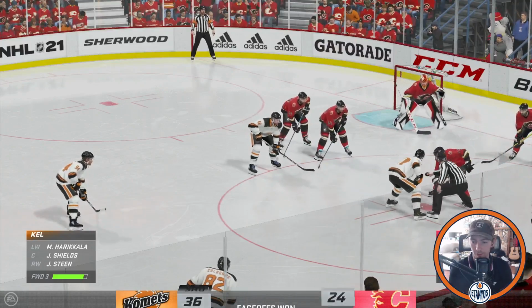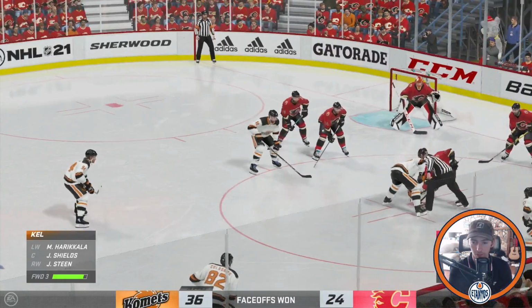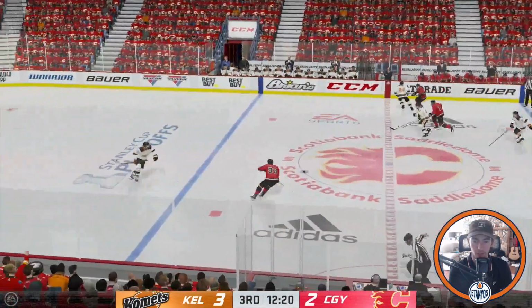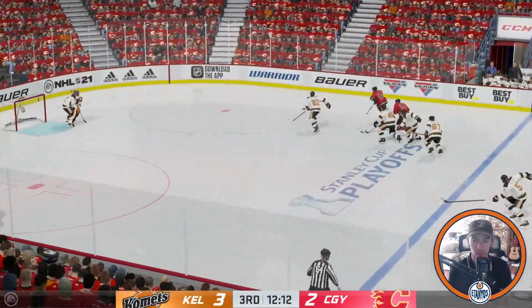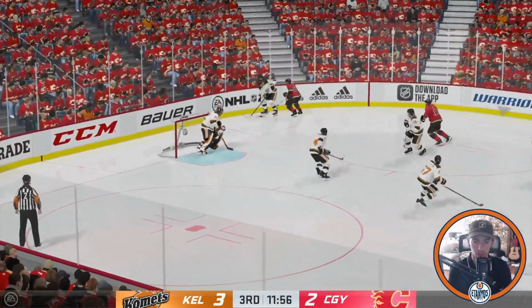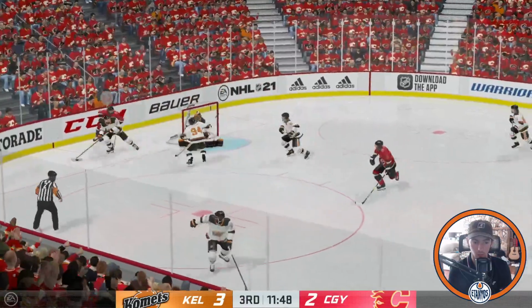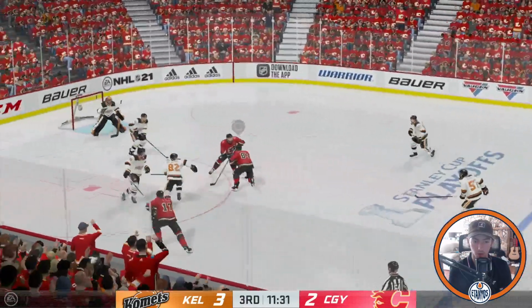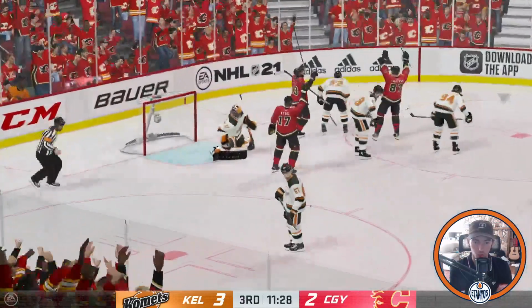So face-off here. Going to go to the Flames. Benda going to win this one. Pass up to Pasternak. Pasternak over to D'Angelo. D'Angelo gets it poked off. Colburn now in the race. He's going to win this battle here. And now he looks to make a pass. Gustavo Colburn up the wing. Can't find the play, turns it over. D'Angelo walking in front, and Russell D'Angelo scores.